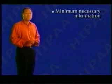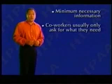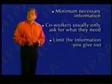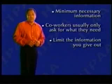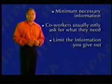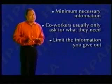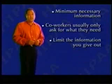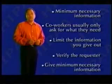You still need to reduce the risk by giving out only the minimum necessary information. Your coworkers will usually ask for only what they need. Unusual requests coming from individuals you don't know are risky. Even if you verify the requesters, limit the information you give out. No more than exactly what they are authorized to receive. You must both verify the requester and give minimum necessary information to safeguard PHI.